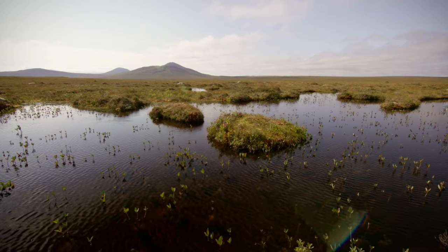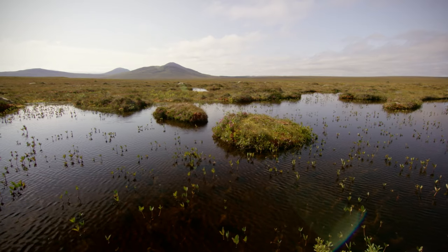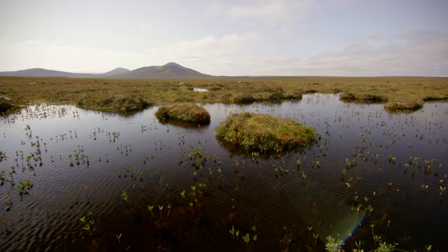But much of this incredible place was almost lost. For many, many years, people didn't really see the value of peatland. They thought of peatland as wastelands because they weren't very productive. You can't grow stuff on them, you can't have anything on them.